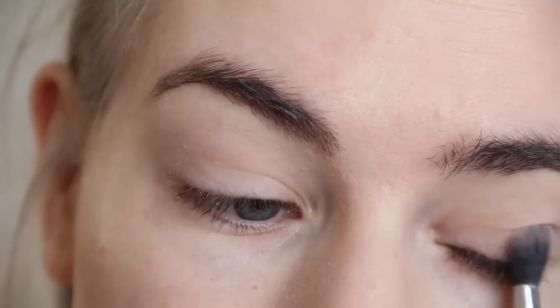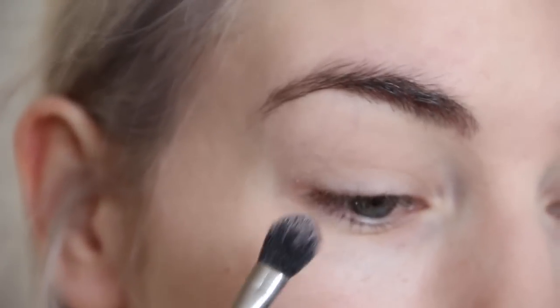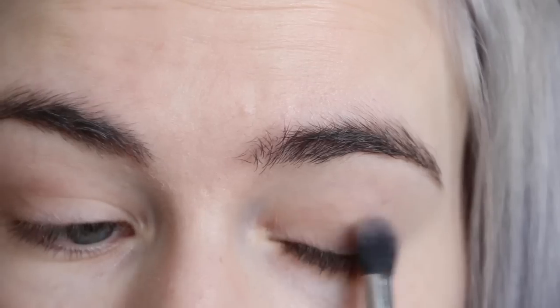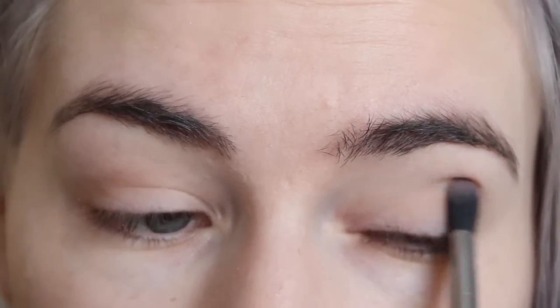You guys know I love my smoky eyes. It just makes me feel like me, makes me feel myself. If I don't have my smoky eyes on, then I feel a bit naked and I don't feel as confident, so that's why I do it. It might be a bit too much for someone else's everyday makeup, but it's what I like to do.